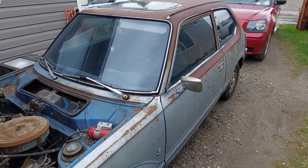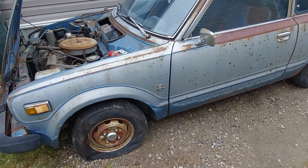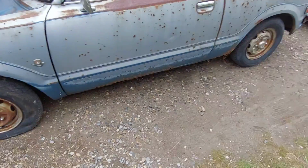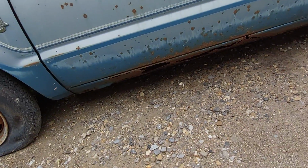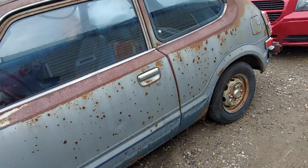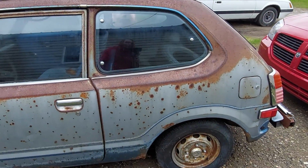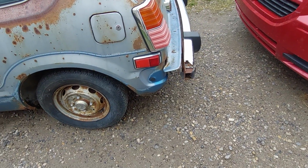Meanwhile, just look at the condition of this body though. All of that is surface rust. That's not actual rust. Although there is actual rust on it, because if you take a look down below, you'll see that rocker is toast. There's a little bit on the back fender too. And this is the smallest car I've ever sat in. So yeah, it's pretty cool.